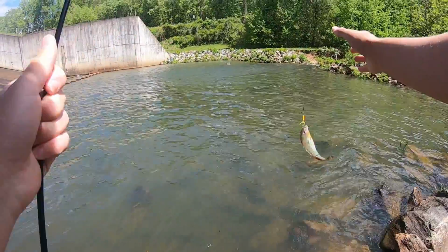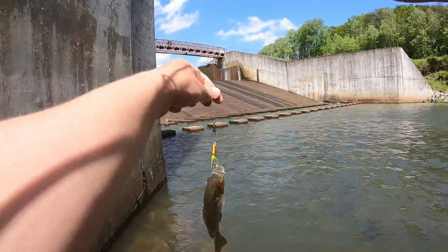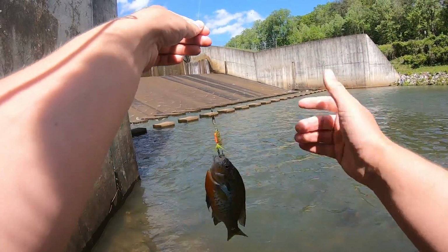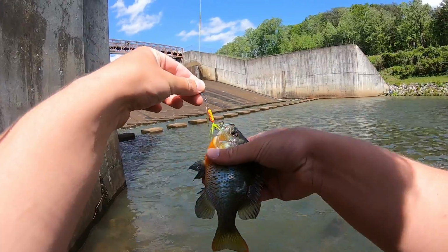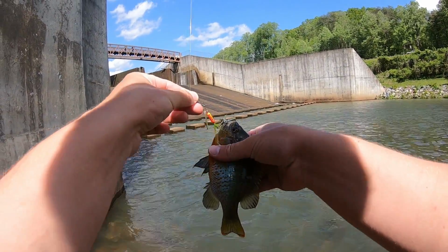All right, well, I caught two fish here the other day, super fast on a Rooster Tail, and that was the silver one. Like I was saying, those bass typically like the silver color more, and the sunfish typically like, yeah, just a little sunfish. And these sunfish typically like the brighter colors more.